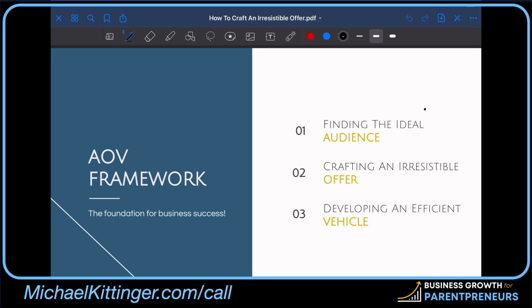Before, or more in context with where the offer stands, I've created this AOV framework. You've probably seen the other videos regarding the audience and the vehicle, but the AOV framework is really the foundation for your business's success, and it stands for audience, offer, vehicle. So finding your ideal audience, crafting an irresistible offer, and developing an efficient vehicle. The vehicle being simply the way to get your offer in front of your ideal audience. This video is going to focus on how to craft an irresistible offer.